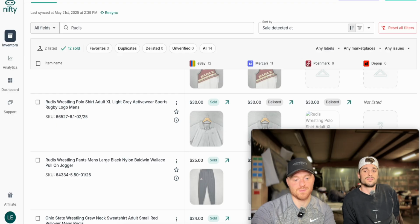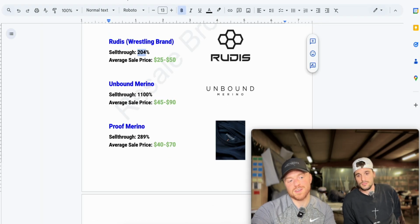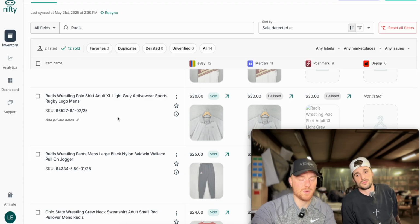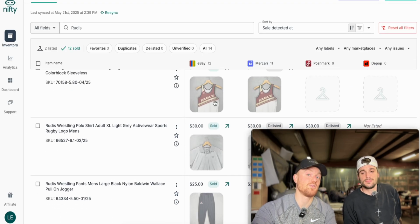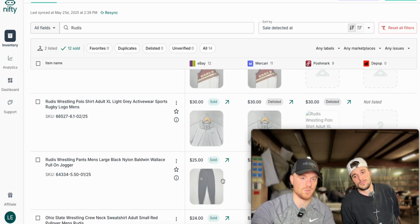So this is a really good brand. Let's see. Rudis reselling. It says 204% on here. I think we'll just say it's pretty true. I mean, we've sold 12. We don't find it very often, as you can see by we've only sold 12, but we find it more recently. The singlet sold really quick. If you find a Rudis singlet, like a wrestling singlet, those things sell like hotcakes. I think it sold in like a day.